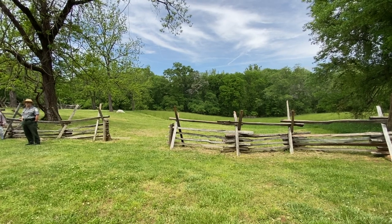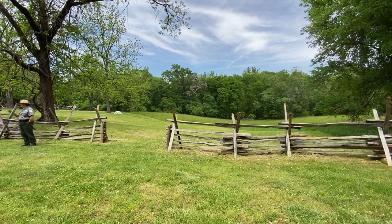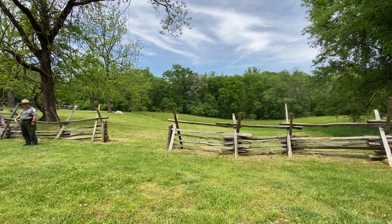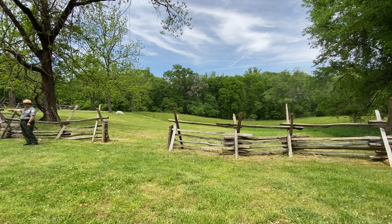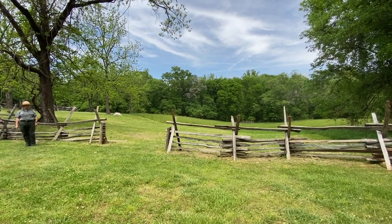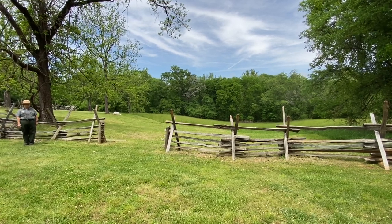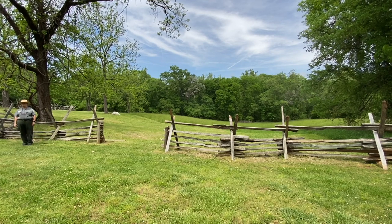He's a living historian that's been coming here a number of years, and he is our single mounted militia, and he's going to provide a program for you here. If everybody will stay where you are and nobody come any closer than this, because he may stomp. He does a really good job for us. If you have any questions, he'll answer them afterwards.